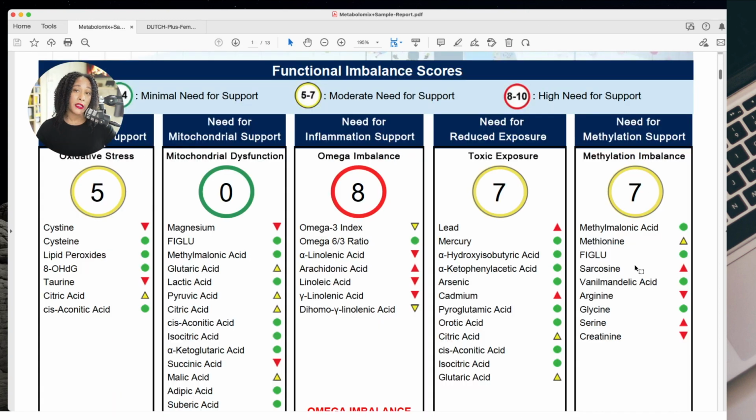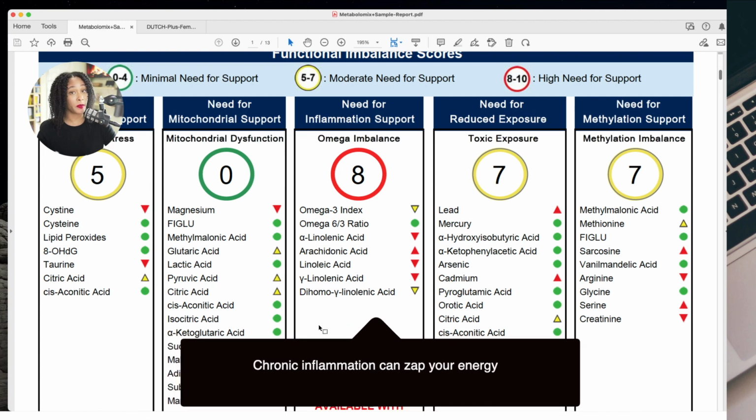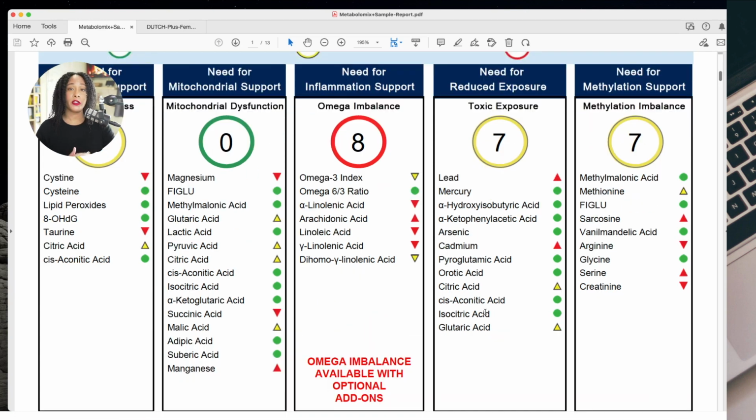actually look at. Now, this test is both a urine and a finger stick test, so it can also look at our omega balances for our omega fatty acids, which is important for many different processes, but also for things like inflammation and pushing more towards an anti-inflammatory pathway. And again, I mentioned toxic exposure or chemicals that can also be a burden on the system, or a type of chemical stress that can make you feel really tired.